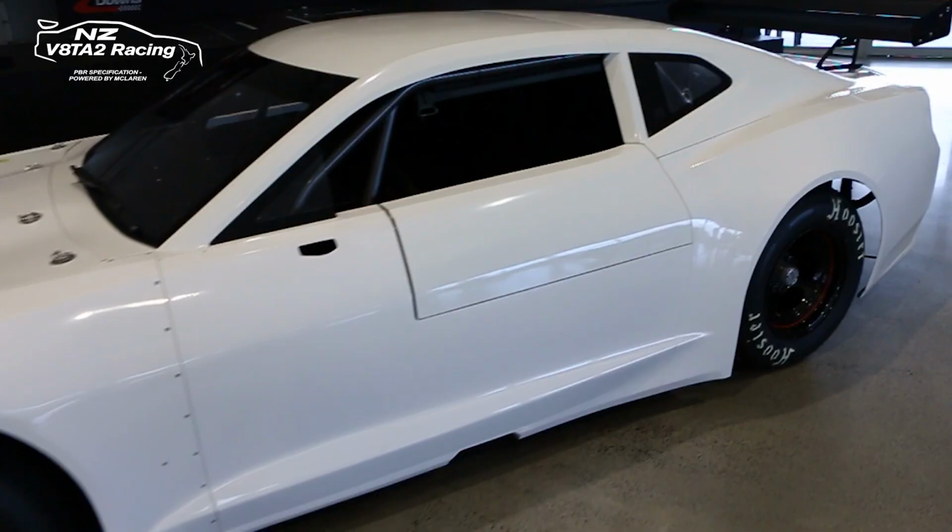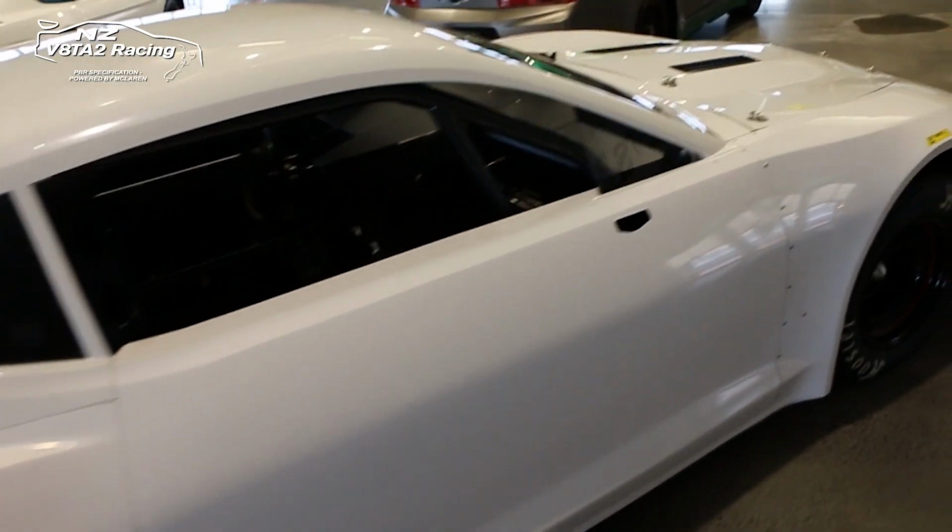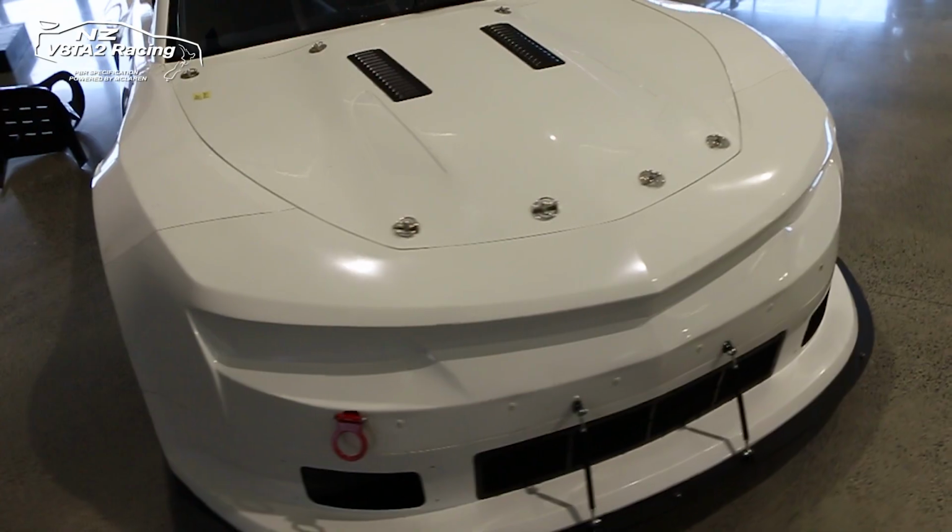Eastern Automotive, myself and Mike Childs will be looking after the category. Unfortunately, I won't be racing in the category. I don't think it's ethical to be doing that and being part of the car's journey at this stage anyway. I'd love to be racing one. But yeah, the PBR car is fully comparable to the Australian New Zealand car.